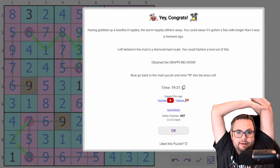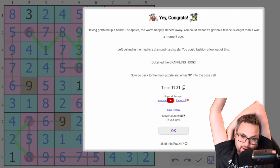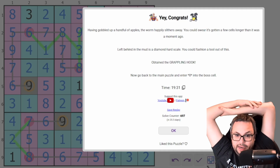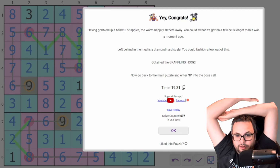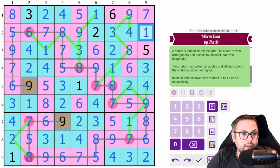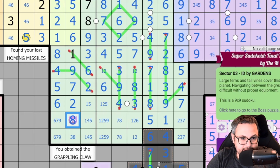Having gobbled up a handful of apples, the worm happily slithers away. You could swear it's gotten a few cells longer than it was a moment ago. Left behind in the mud is a diamond-hard scale. You could fashion a tool out of this. Obtained the grappling hook. Now go back to the main puzzle and enter 8 into the boss cell. We can do that. That cell is an 8.